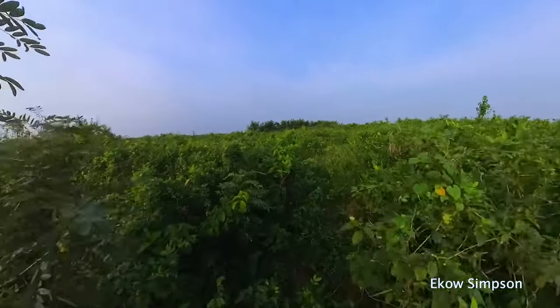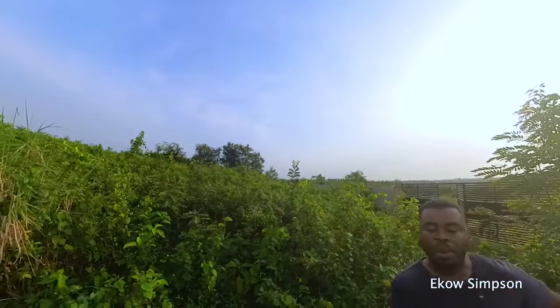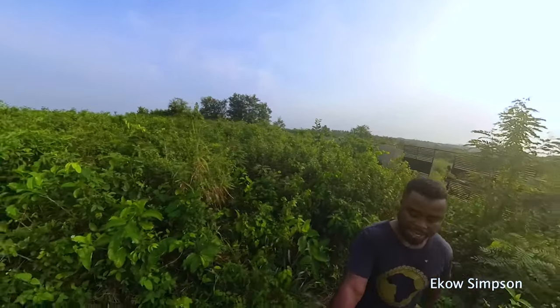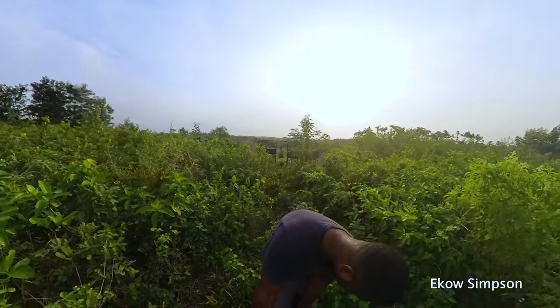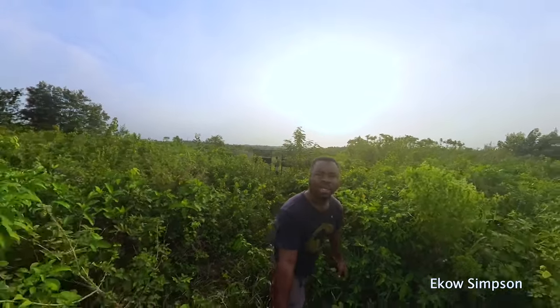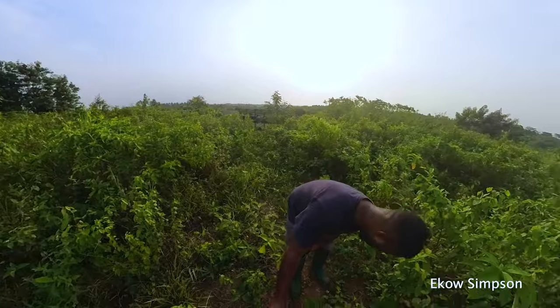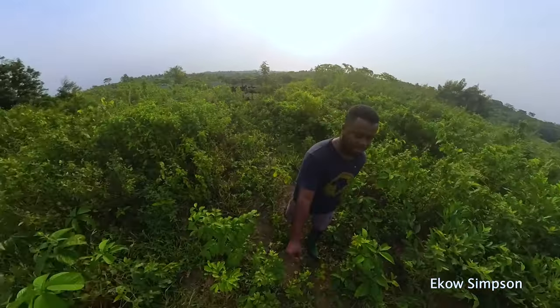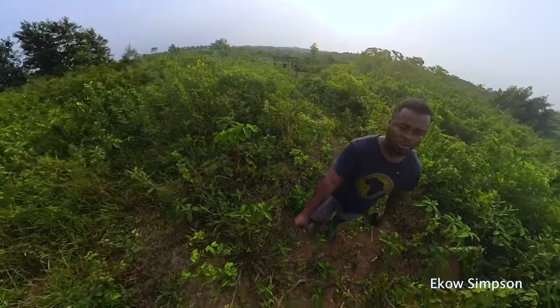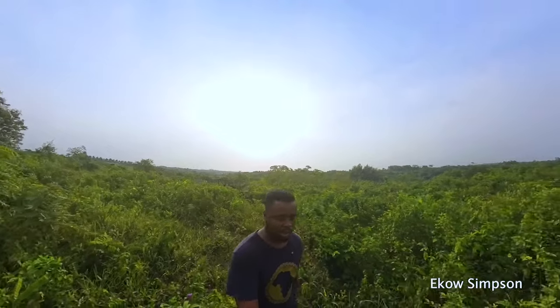Honestly, I would say that in some parts of Asebu, the new owners haven't developed, and it is growing back. It's really growing back. Seriously, this place is itchy.